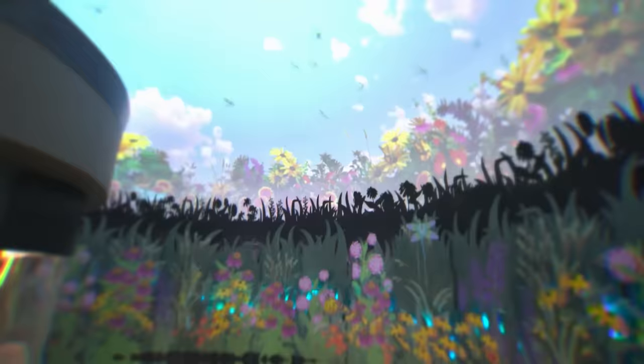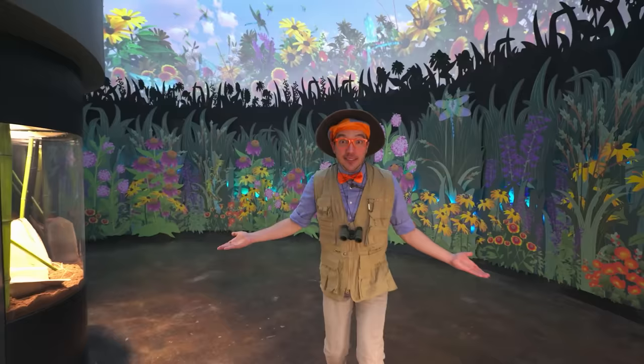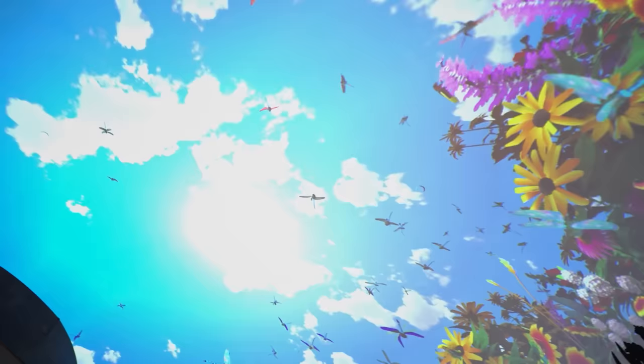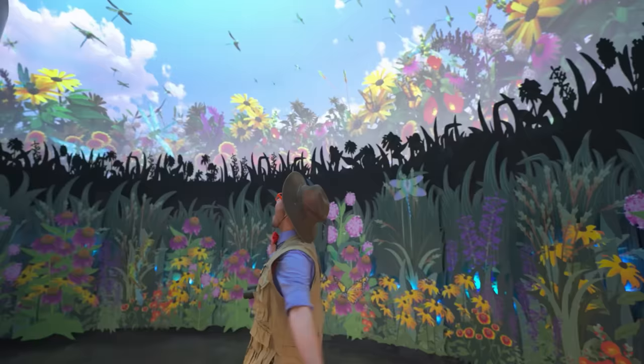Whoa, look at this place. This place is awesome. Do you see all the insects and bugs? Whoa! If you look at the sky, there are tons and tons of dragonflies. Hello. Wow, this room is so cool because it makes me feel like I'm an ant. Yeah, look, there are flowers and tall grass. Makes me feel so tiny looking up at all the insects and bugs and the clouds in the sky.